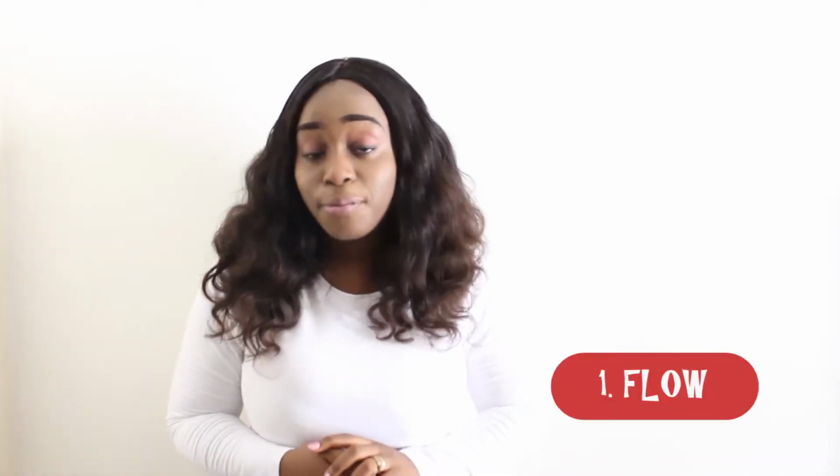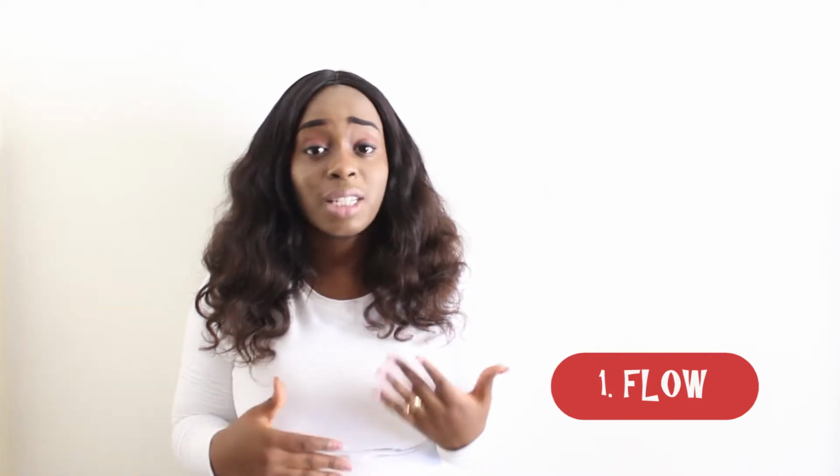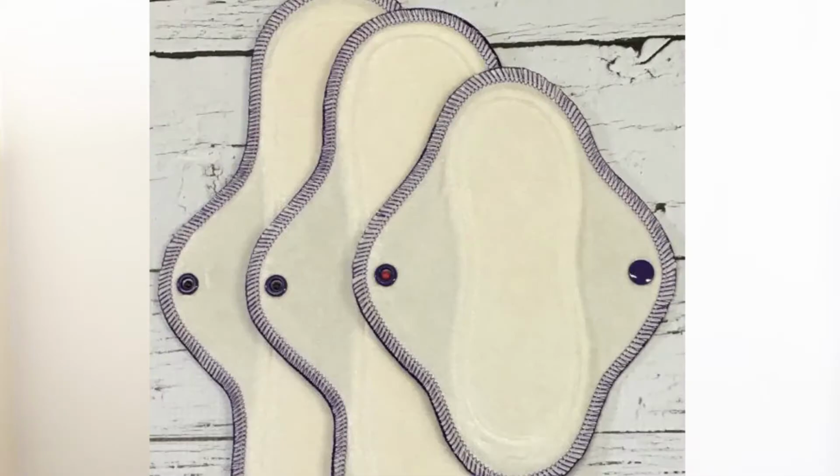One of those is flow. For most women, periods are heavier at the beginning, and then after a few days it becomes light and then very light towards the end. If you choose to use sanitary pads, then I think you should take advantage of all the options available. You have some for heavy flow and others for light flow. To be comfortable all through your period, just have a mix of both.